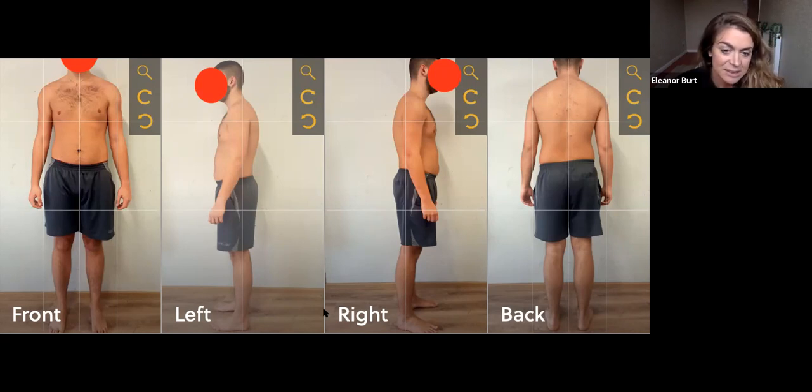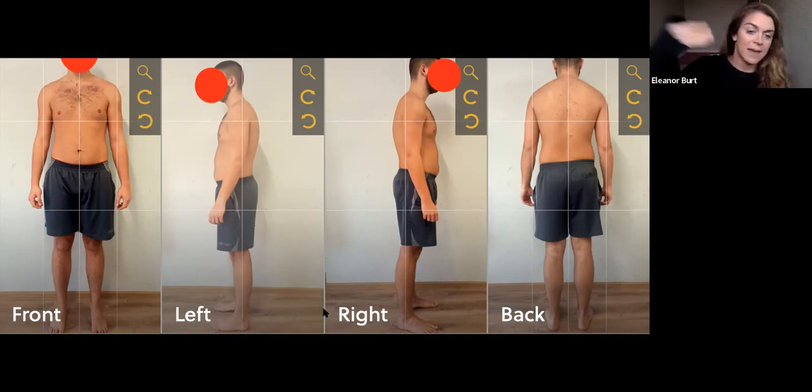If this man was coming to have an appointment with me, firstly, I don't like to highlight absolutely everything that is going on, because if you highlight everything, it can be really quite overwhelming. Because the body adapts as a unit, you can't have your foot go wrong without the knee going wrong, without the hip going wrong, without the pelvis going wrong, without the spine going wrong, etc. You can't just have a postural deviation in isolation, because everything around it is adapting and reacting.